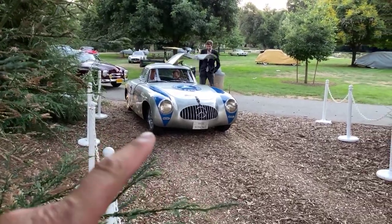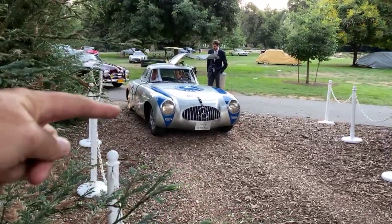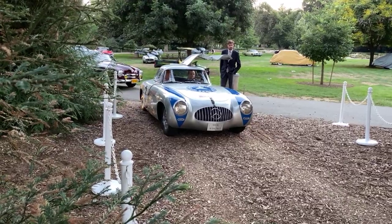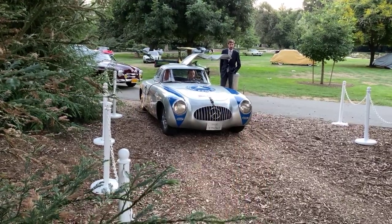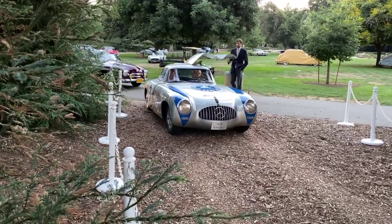Got the real knockoff wheels, got the exhaust coming out of the side. You can see it right there under the door. This is where the exhaust comes out. You got the strap on the hood, and they even taped the door handle so it wouldn't accidentally come up in bumps and stuff.